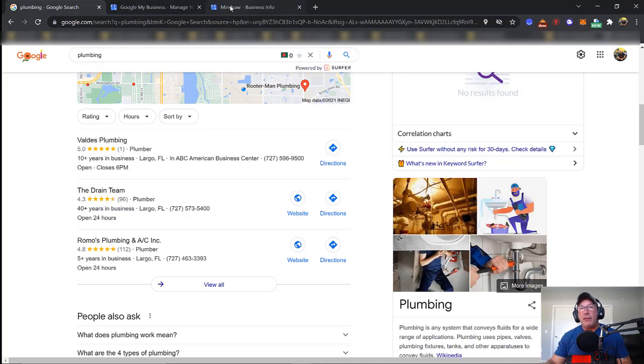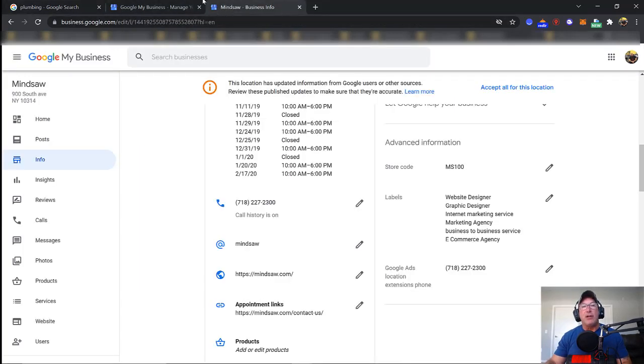So if your brother-in-law wrote the content on your website, or if you had somebody from Fiverr write it, and you haven't put it through something like Page Optimizer Pro, or even Yoast, which is a plugin for WordPress, then you're probably not going to rank.